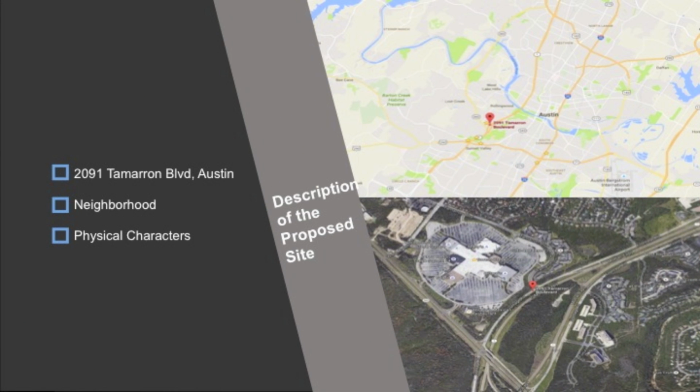The physical address of the proposed site is 2091 Tamaron Boulevard, Austin, Texas 78746. It's situated right beside Austin's biggest mall, Barton Creek Mall. The total area for the proposed project is 62,922.75 square feet. Except for the Barton Creek Mall, the site is also primarily surrounded by residential area, and a limited number of corporate offices are located adjacent to the site.